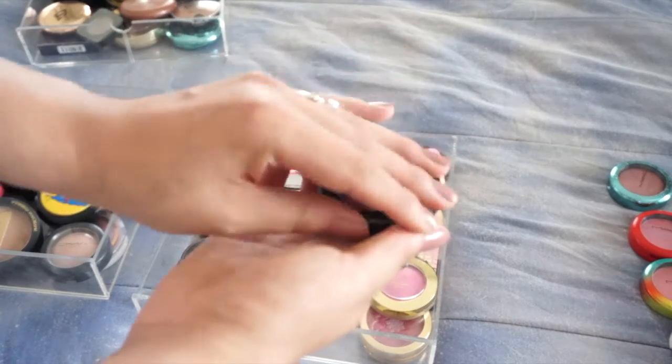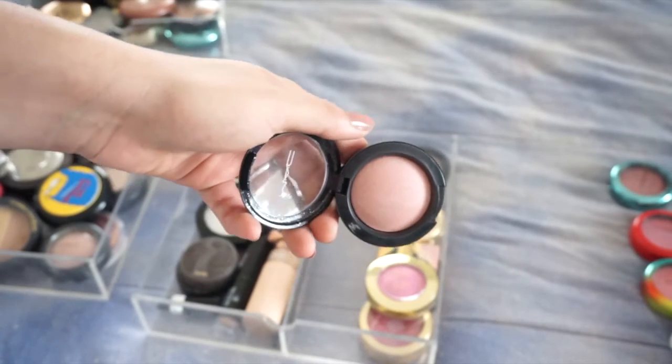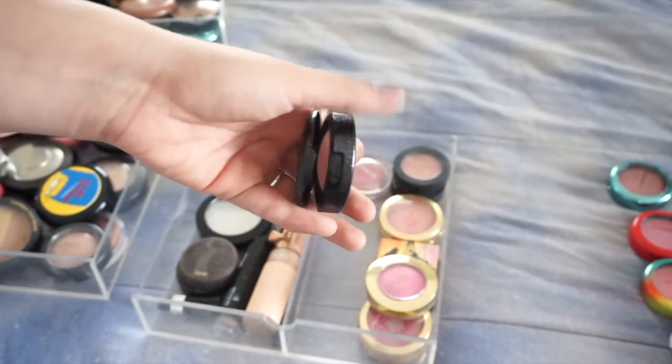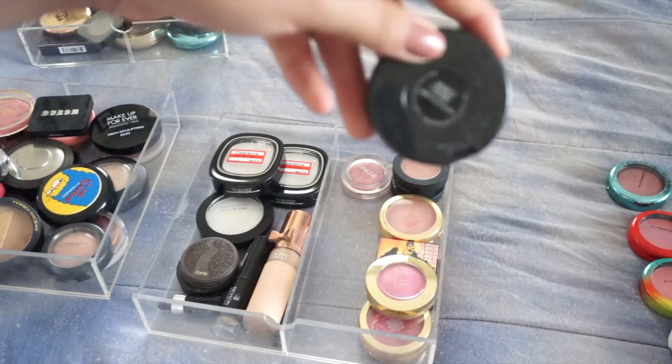Another MAC blush is this one. This was 2014 holiday collection from MAC. And it is an extra dimension one, I think. Not extra dimension. It's a mineralized blush in Modest.